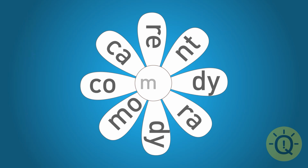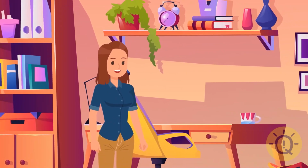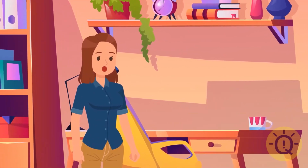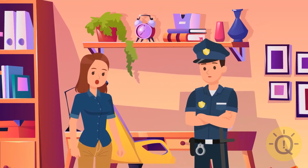The missing letters are M and E. Megan returns home and discovers that someone has stolen her laptop. Well, this just isn't her day, is it? She calls the police and they interrogate 3 neighbors.